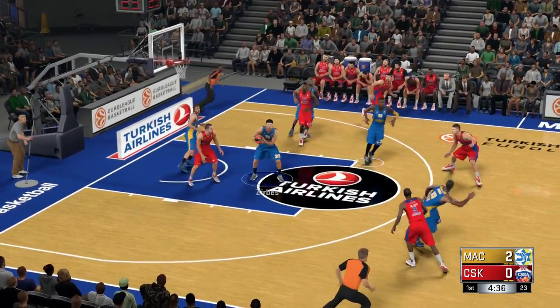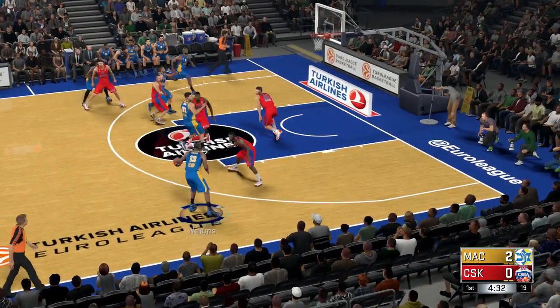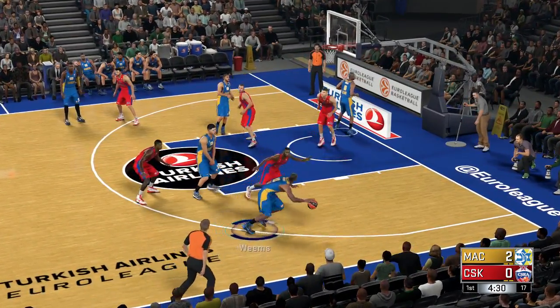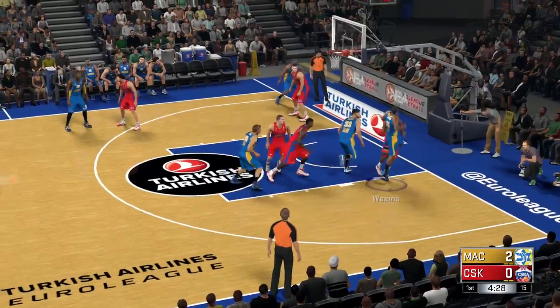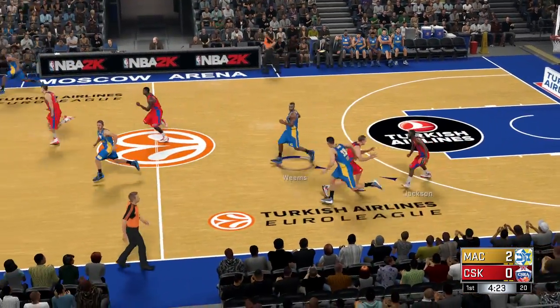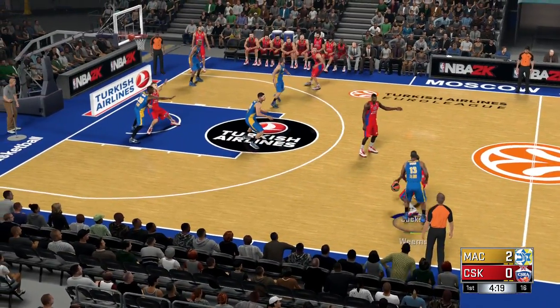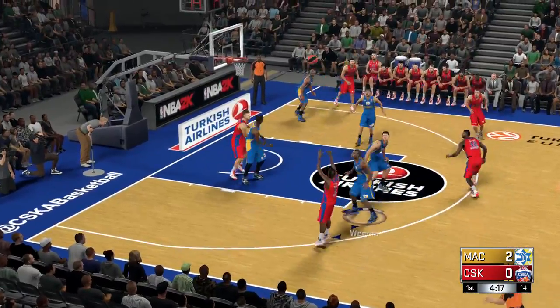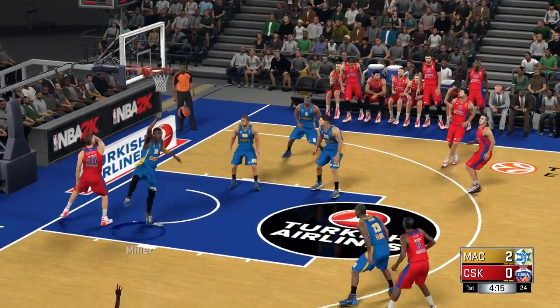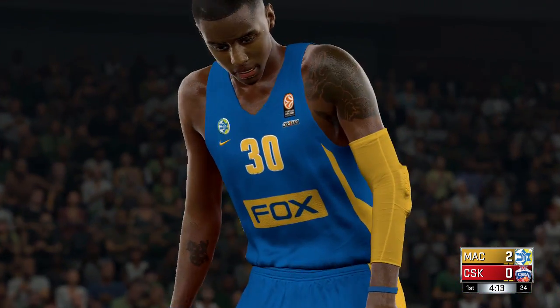Outside Jackson, stolen. Here's Weems. Ripped away. And here's Jackson. Beyond the arc. Tipped away. And as it goes out of bounds, Cska able to keep the ball here.